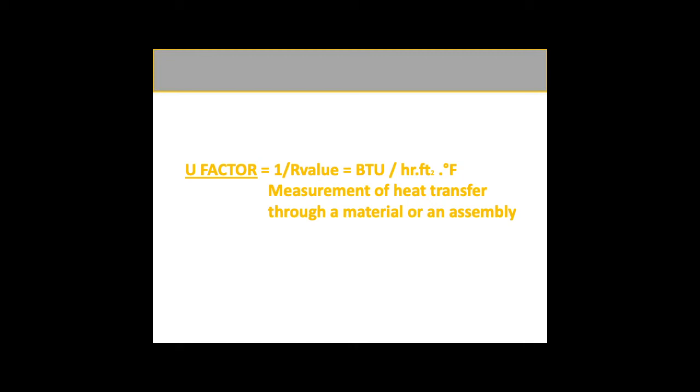We talked a little bit about the U factor. It is a measurement of heat transfer through a material or assembly. U factor is for an assembled window, so it's not simply the center of glass. We use U factor to measure the entire window.